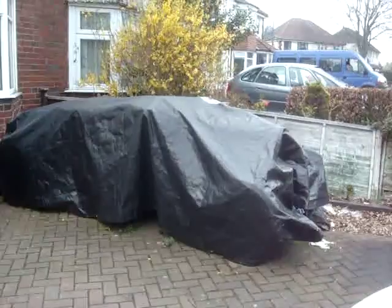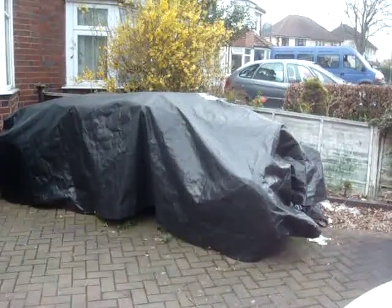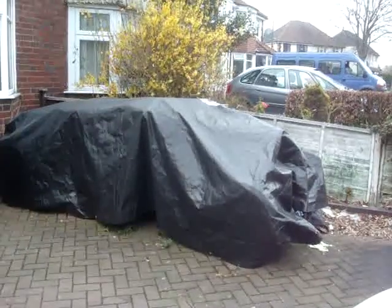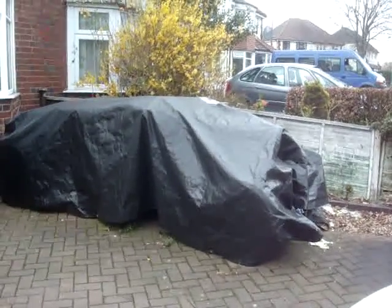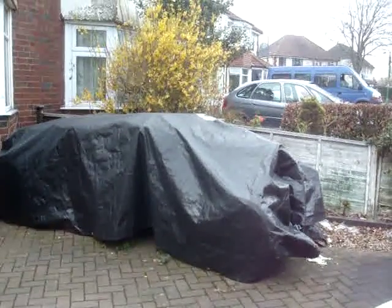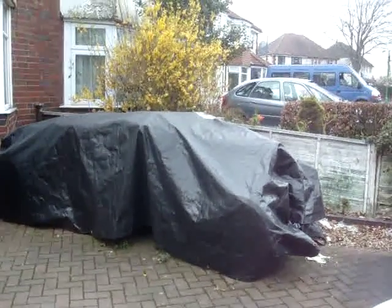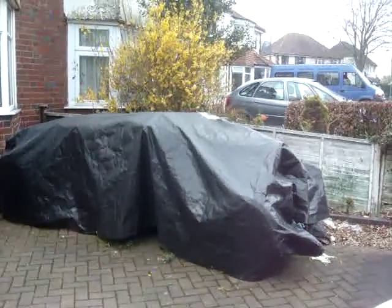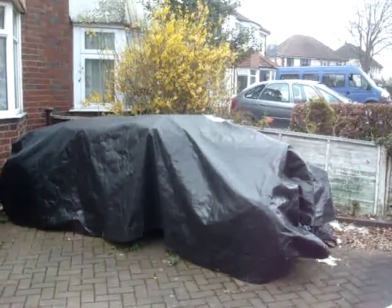Now, underneath this cover is my Roadster. I parked it here when I couldn't put it in the garage when I bought my truck in September of 2017. It's now April 2019. This car hasn't run in all that time.